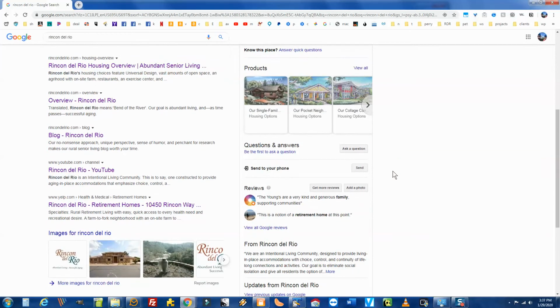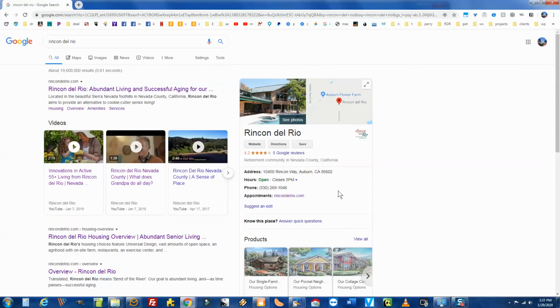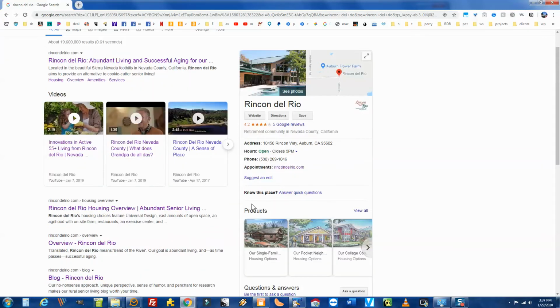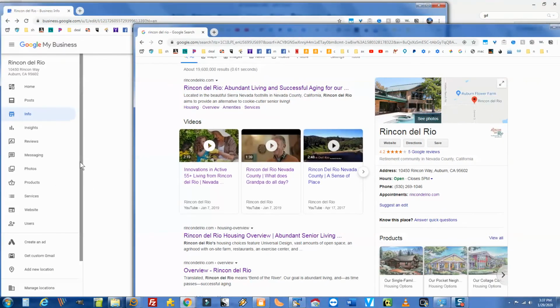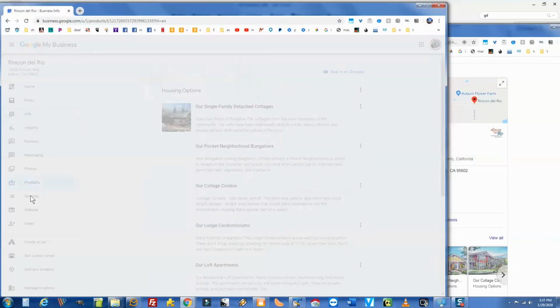So some places we want to fill in are questions and answers. Something that doesn't show up on here, which I've talked to Aubrey about a little bit, and I think I talked to Carol about, is services. So on the back end, we have products, which I've already filled in, and then services, which I've somewhat filled in.